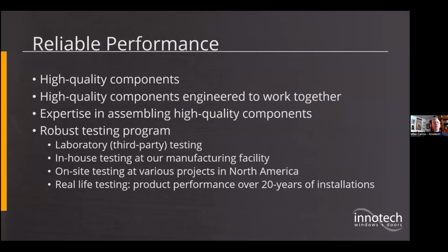So reliable performance, how is that achieved? High quality components that are engineered to work together, expertise in assembling those high quality components, and a robust testing program. So laboratory, third-party testing, in-house testing at our manufacturing facility, on-site testing at various projects in North America, and real-life testing, so product performance over 20 plus years of installations, and reliable performance.